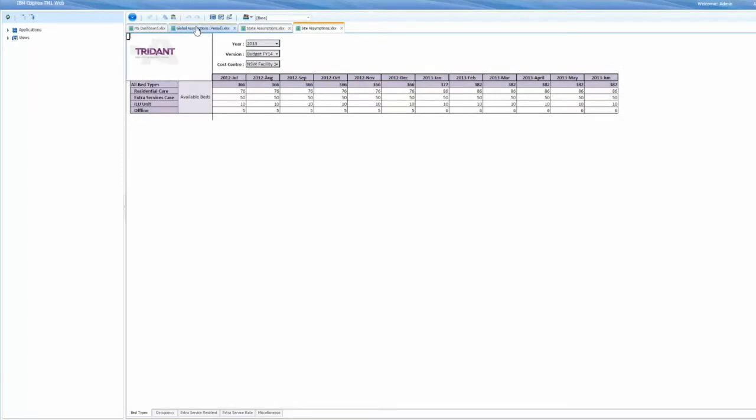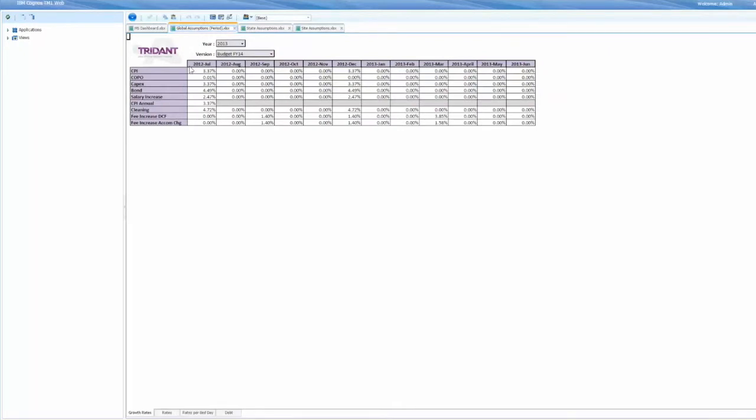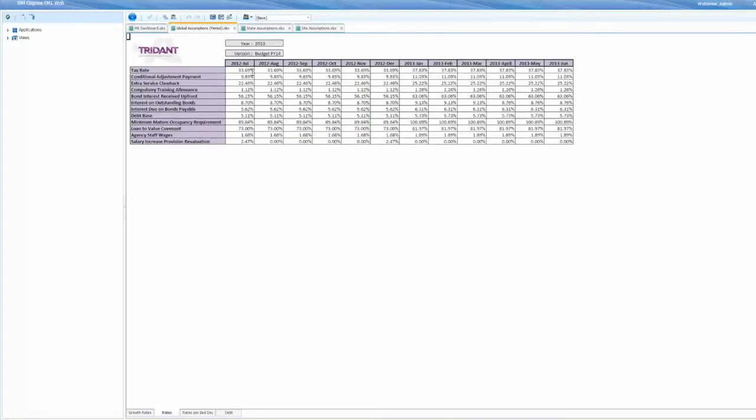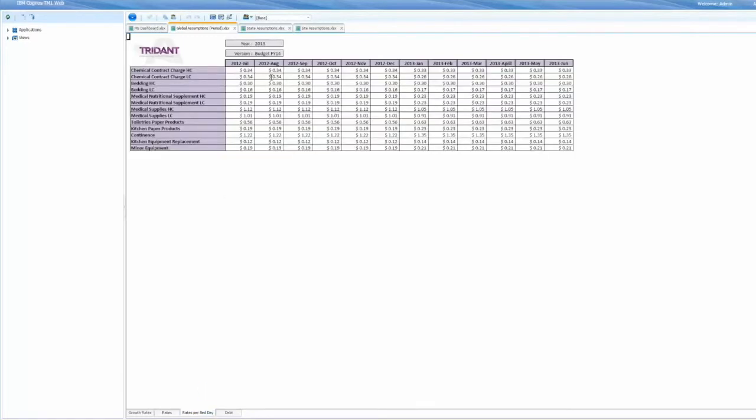So I'll just go back into global assumptions by period. You can see here a more global assumption in these growth rates, CPI, COPO, any CapEx expected or increased CapEx growth. These growth rates can be added here. We also have percentage rates that can change period by period, so these get set month by month basically. And rates per bed day as well. These will get multiplied by your number of residents, also by your number of days in the month, to create either expenses or revenue assumptions.